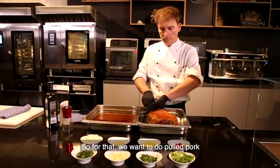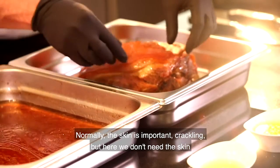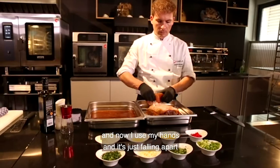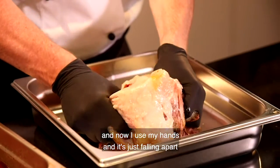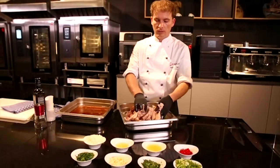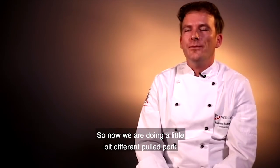So for that, because we want to do pulled pork, I remove the skin. Normally the skin is important, crackling, but here we don't need the skin. And now I use my hands and it's just falling apart and you can clearly see each structure. It's juicy.